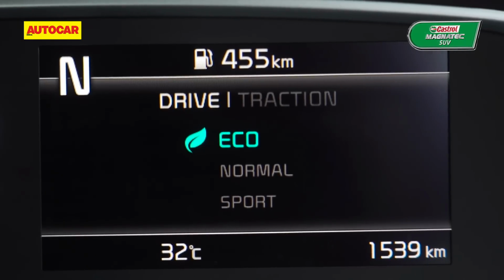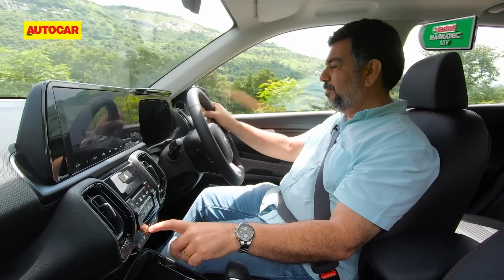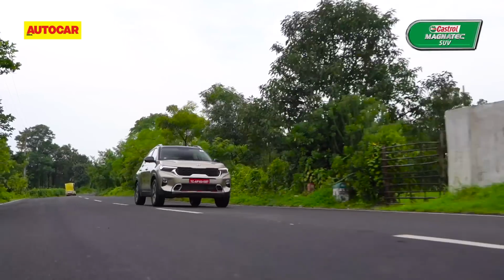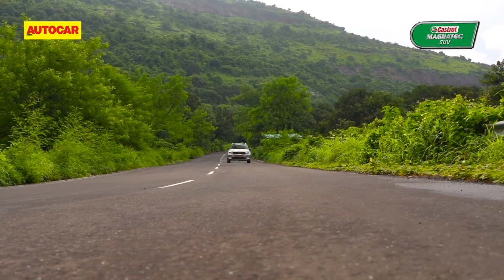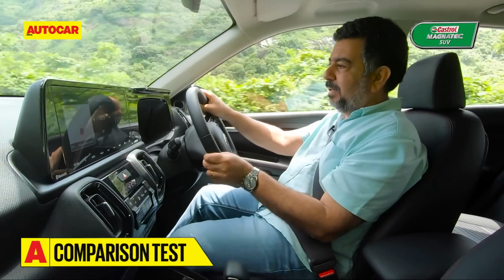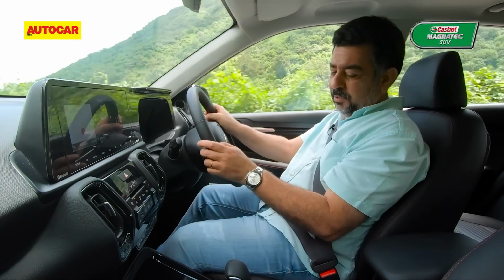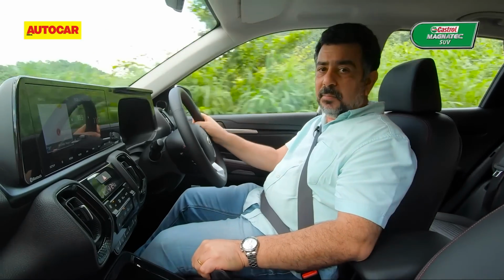You do have drive modes over here. You've got Eco, Normal and Sport. Now this is something the Venue doesn't have. Of course in Sport you can feel the whole powertrain shift to a more aggressive map, so that means it hangs on in gears much longer in the rev band. But quite frankly, if you want more control, it's better to shift to manual and just plus minus away.